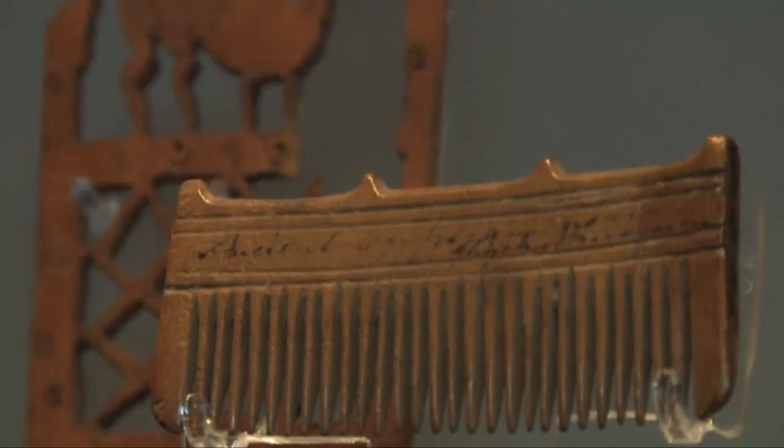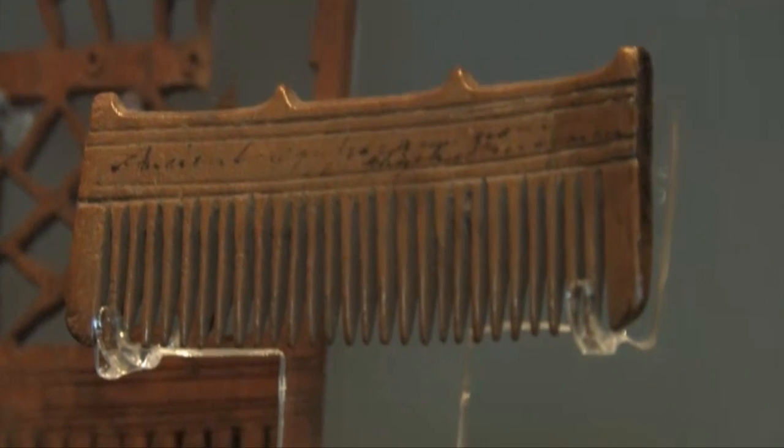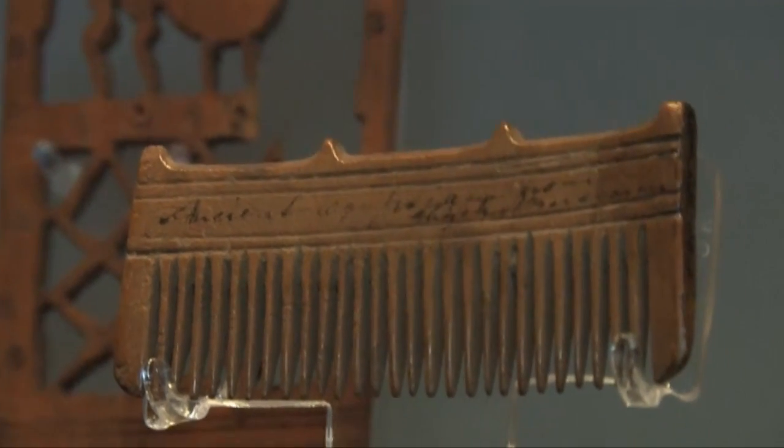The other comb that looks a bit more like a traditional European comb is actually earlier. It's probably just over 3,000 years old.